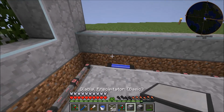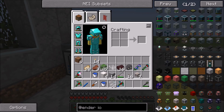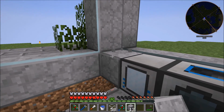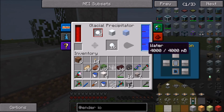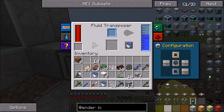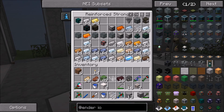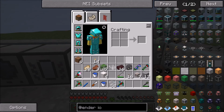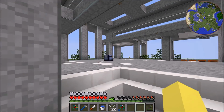So we need the Glacial Precipitator and the Fluid Transposer. And the way we're going to do this is put the Glacial Precipitator right here and the Fluid Transposer right there, because the Fluid Transposer can also be hooked up to the Magma Crucible. And I'm just going to put this here because we don't really want a machine in the corner since we won't be able to access it. So this is perfectly fine with the setup, and this needs to be reconfigured to also have an intake from over here, because that is where we are going to put the Magma Crucible. And there we go. And I do not have the Tesseract on me, but this needs to push out that side. All good.